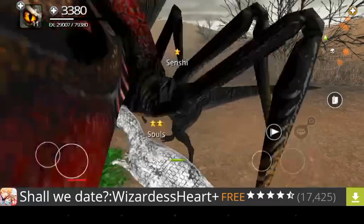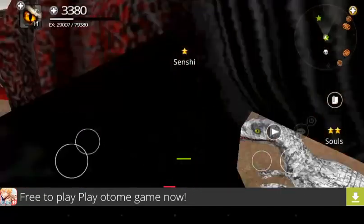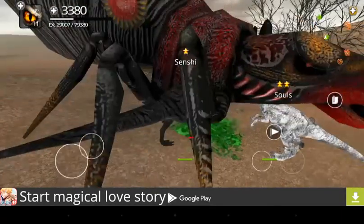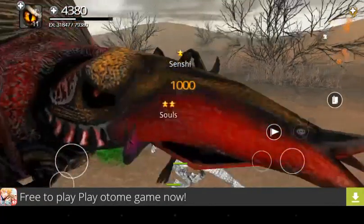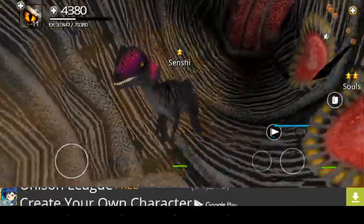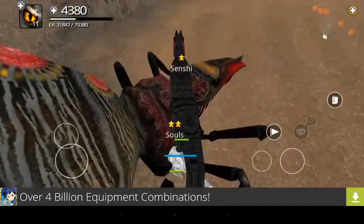Not much to commentate, but killing a giant ant looking thing. It's not a spider, it only has 6 legs. Nope. Yeah, we killed it. Good job, boy. That was buggy. Alright.